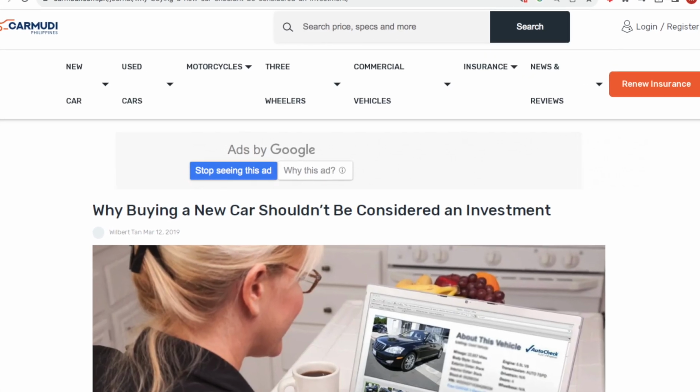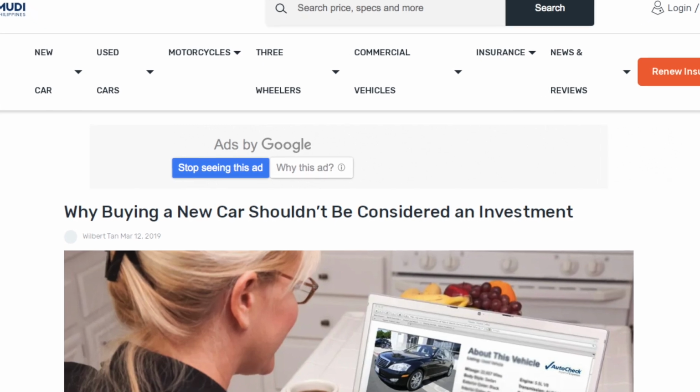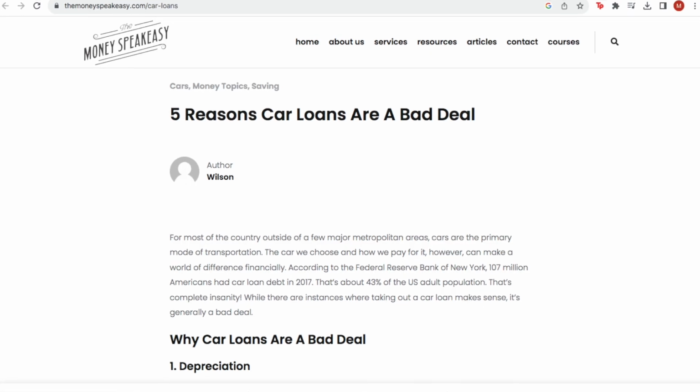I looked into it, but I just couldn't bring myself to get a loan for a car. For me, a car is not really an investment. I'm sure you've heard this before, that when you drive your car out of the dealership, it automatically goes down by 200,000 pesos. Even if you sell it on the next day or even on the same day, it is essentially a used car already. So I couldn't bring myself to pay for the car in 3, 4, 5 years.